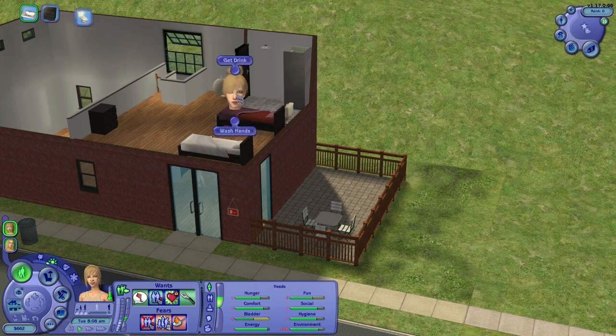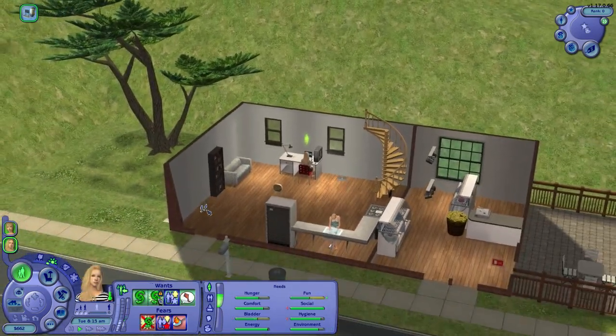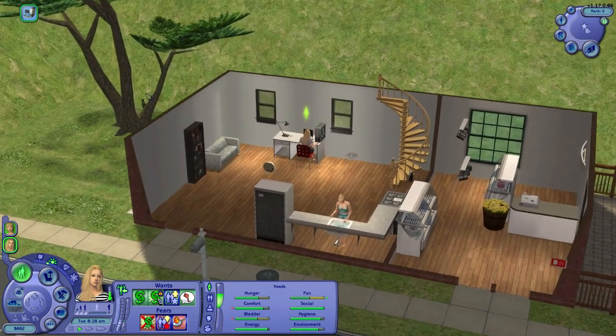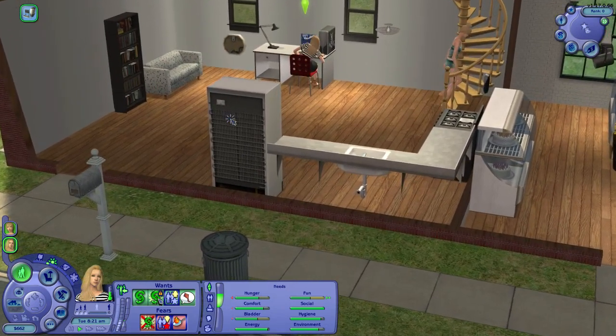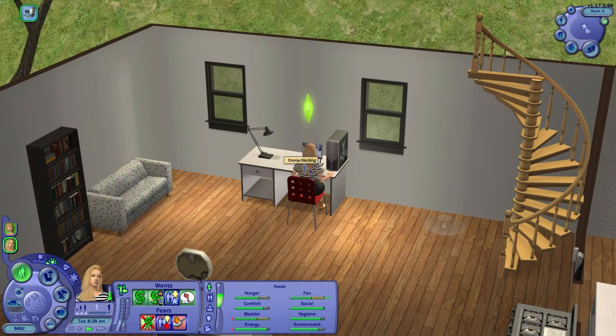Well, she's going to go pee. No, not get a drink. Wash, no, fudge. Okay. And I'm going to have to remember, I'll do it right now. We're going to lock this and allow household and employees only. Oh, look at the kitty, Moonshine. Oh, they don't need a pet right now though. Too much work. They're just going to focus on their business.